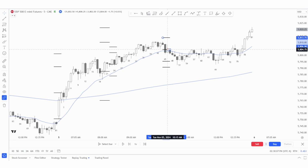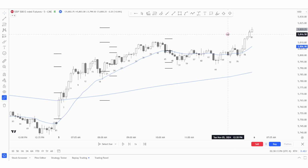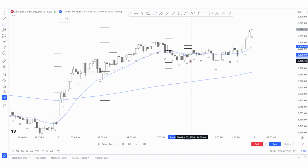I would not take this. I don't suggest you take this because that's a very lucky trade. But you meet your 1-to-1 here. Then you think the market's going to rally down. You get trapped and you take a loss. One-to-one's not even met at bar 53.